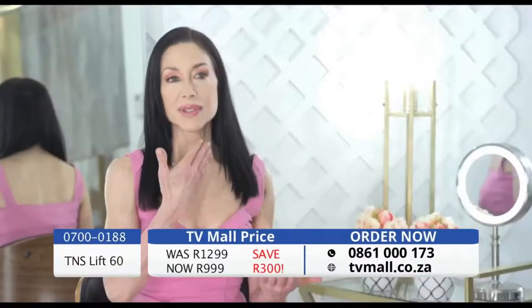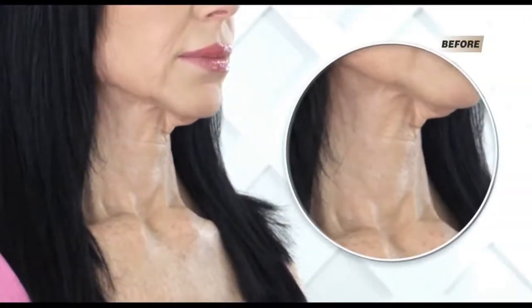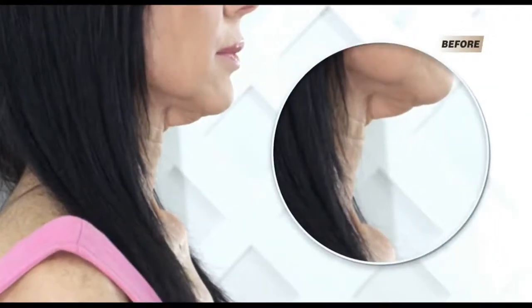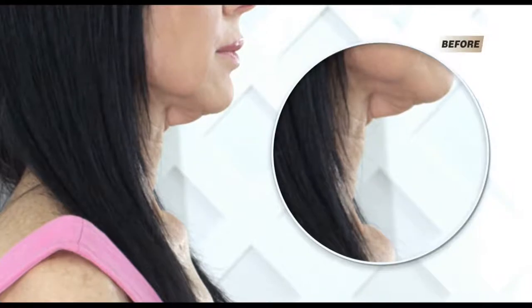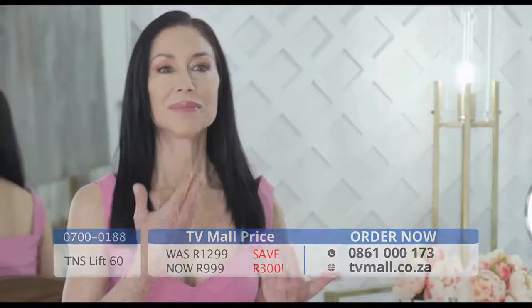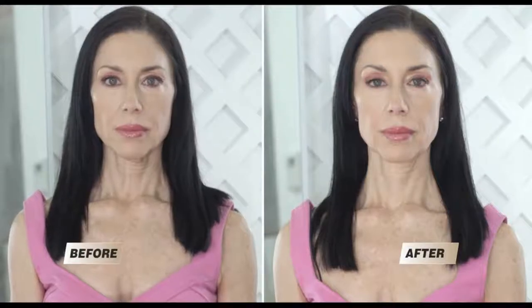The reason I have the sagging skin on my neck is because I lost a lot of weight. The skin on my face remained okay, but this just completely fell. It just sagged, and I feel so self-conscious about it. I feel great about myself because I lost the weight, but now I'm embarrassed about my neck. Just watch the incredible results you can get.